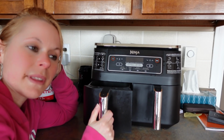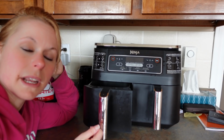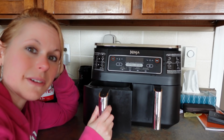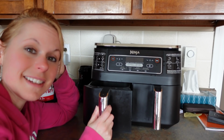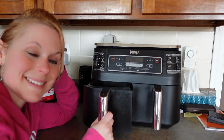I do chicken nuggets. I make my own fries. With the potatoes, I just cut them up and cook them in here. And it's so much better because it's not covered in grease. So I absolutely love it. Right now, Sam wants a little pizza for lunch, so I'm just gonna cook her a little pizza in it. Everything I've cooked so far seems to cook well. I love it, I'm super impressed.